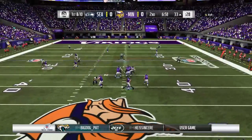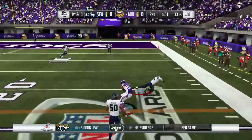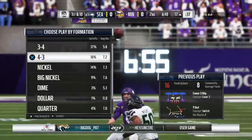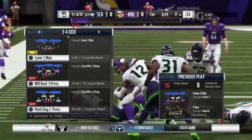Working out of the gun, Cousins. Escaping the pressure right. And he's got the hook up here. It's Kyle Rudolph, and inside the 20 before he's brought down. Another nice gain, 16 yards there and a first down again.